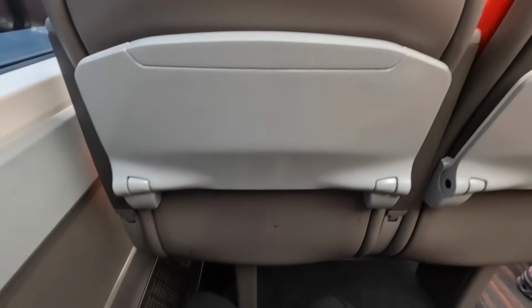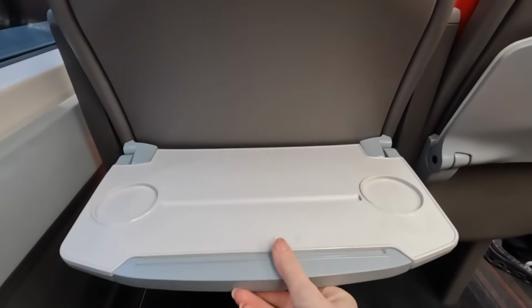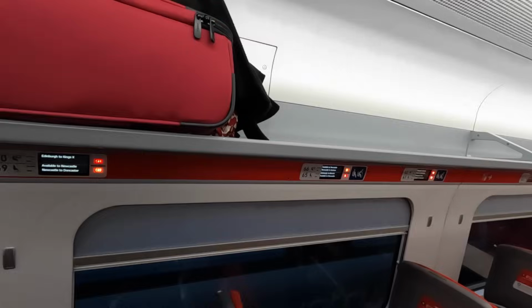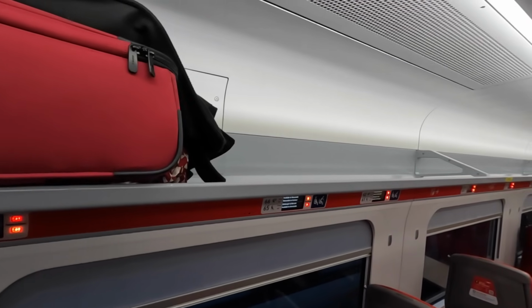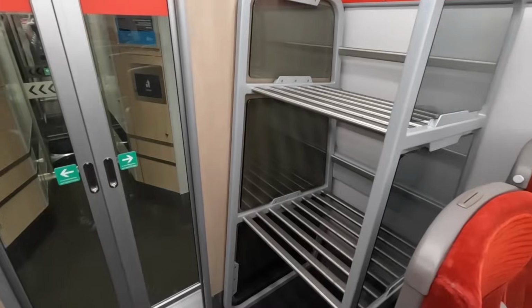The table is an OK size and what you expect, with an added pull-out part to make it easier for the laptop. But it isn't an extension of the table as such, as you can see. There's a luggage store above your head for smaller bags and cases and room under your seat, plus the end of the carriages with the normal stack 'em up section for the bigger cases.